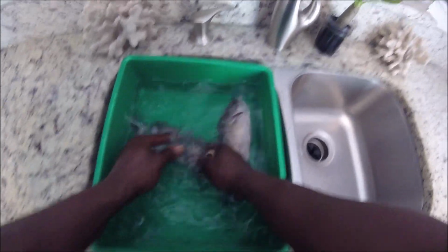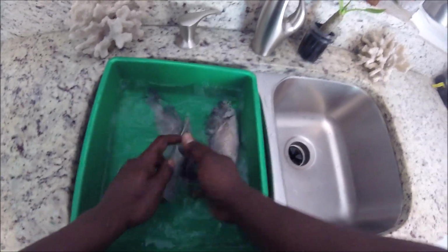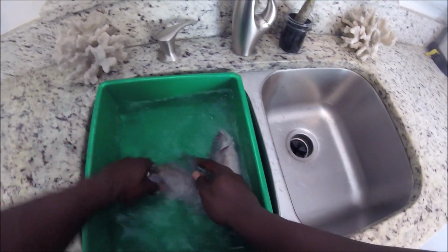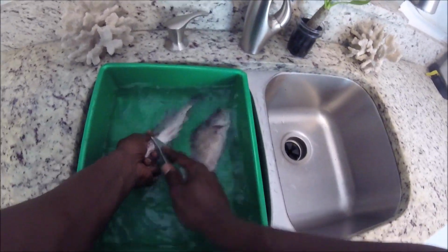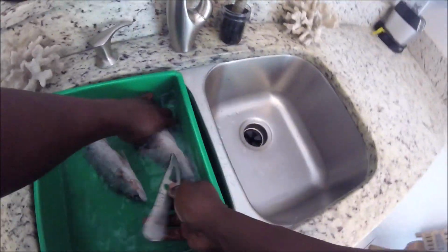Of course, Oklahoma Stackhouse is creating the sounds. This is what keeps the scales from flying all over the place. Now my wife's still gonna kick my butt for scaling fish in the house. But because of this method, she's not gonna kill me. Underwater scaling. You've seen it here first in the Cooler.